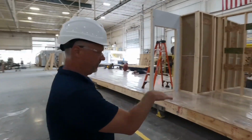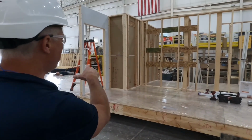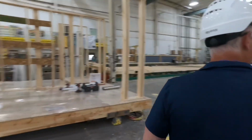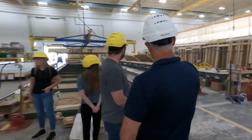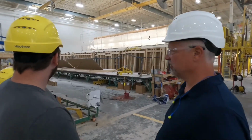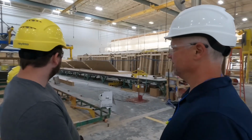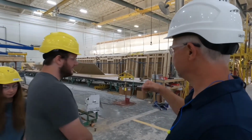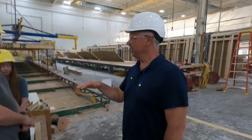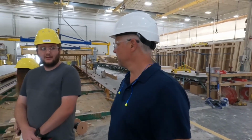So the floor decking is glued and nailed. The drywall is glued. When they build it on the jig, they lay the drywall down. You can see right here. So what they'll do before that drywall comes down, they'll put the adhesive on there, and then they'll drop the drywall on it. And then they'll go around and cut out any window openings or door openings in it. And then they'll put some mechanical fasteners in around the perimeter and around doorway openings. But we try to eliminate as many mechanical fasteners as possible. Then you don't end up with a lot of nail pops and things like that.